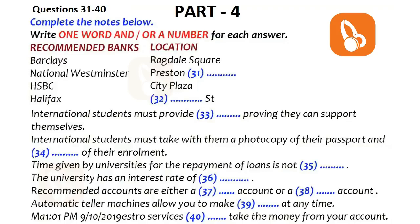At this stage, I just want to inform international students that not all the services available for resident students will be available to you. As international students, you need to provide documentation stating that you have funds available to see you through the duration of your study. Different banks have different policies, so search out the one that will benefit you the most. You will also need to provide a photocopy of your passport and certification of your enrolment in the university.